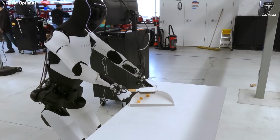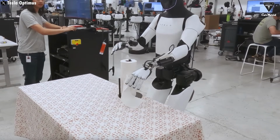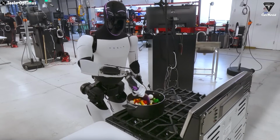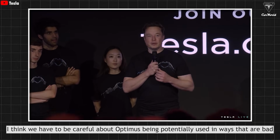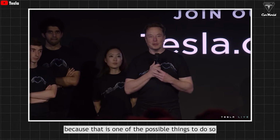Tesla trained the robot to do this from the very beginning, which is crucial because without understanding the task and environment, Optimus could easily be exploited for harmful purposes. I think we have to be careful about Optimus being potentially used in ways that are bad, because that is one of the possible things to do.